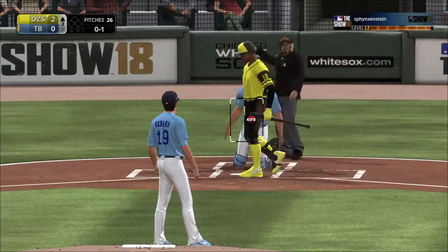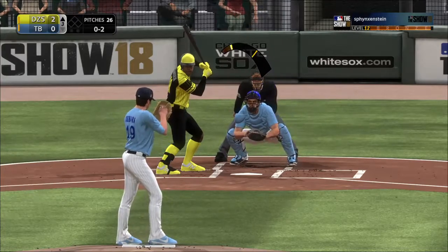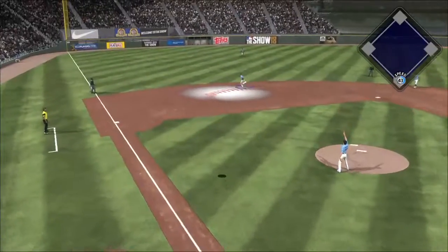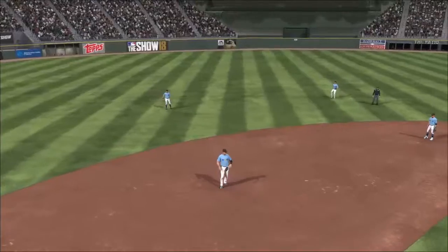Behind 0-2 now. That fastball must have a little late life on it because that was right in the wheelhouse, and he still wasn't able to get good wood on it. Here's a high pop-up. And there's your first out of the inning.